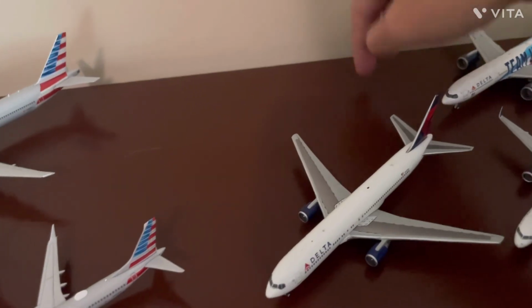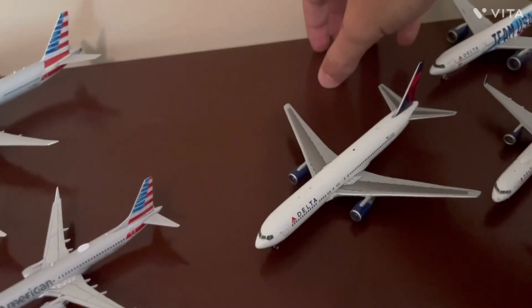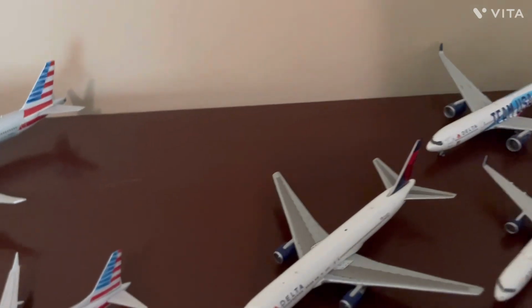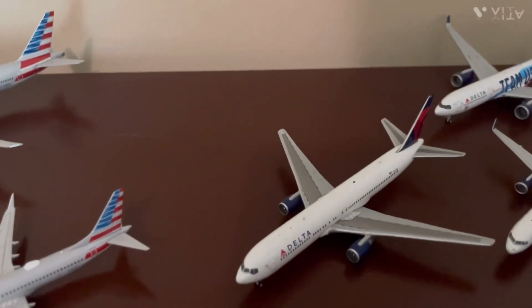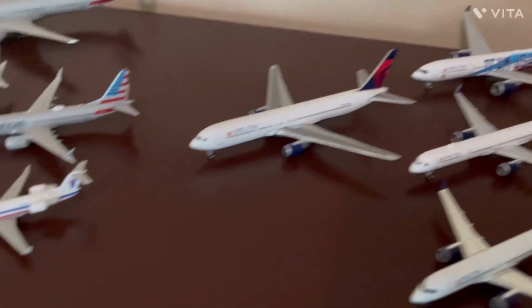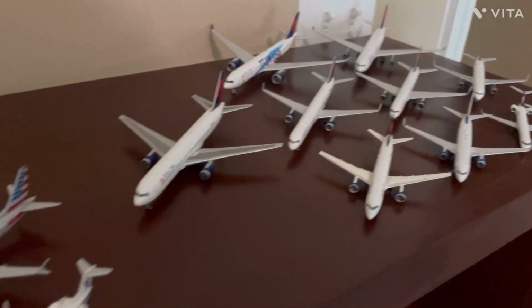Get the Delta 764 that just released, and I'm going to try to pre-order that. I want that model. Get an A350-900, and also one plane that I would like to get would be the other A330 Neo. But that one's not as high up on the list as those other two. So that's for Delta. That's really the plan for Delta.